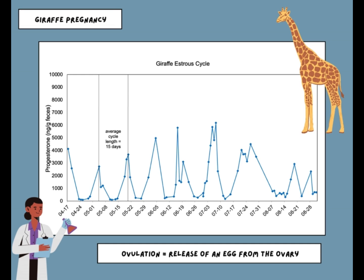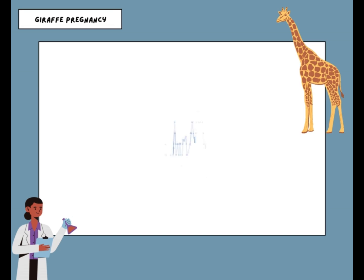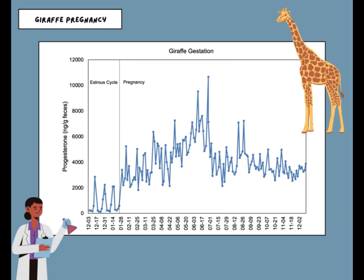We can use this information to predict the optimal time for breeding introductions and understand more about her overall reproductive health following breeding events. Fecal progesterone levels will change if the female becomes pregnant. This graph shows a substantial and sustained increase in progesterone shortly after breeding was observed with the male. The data clearly told us that this female was pregnant. Information like this is particularly important for species that don't show outward signs of pregnancy, and we can notify our wildlife health team that a baby giraffe is on the way.